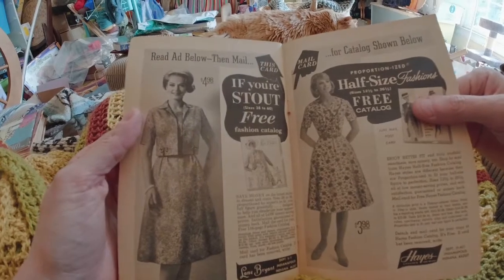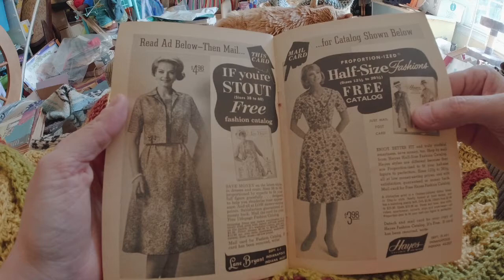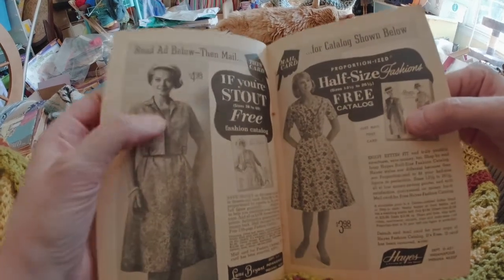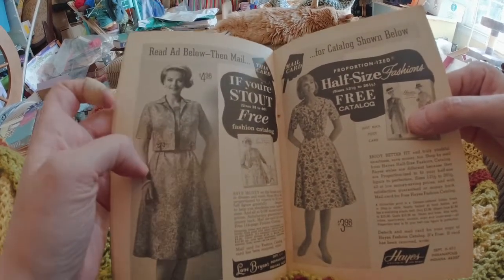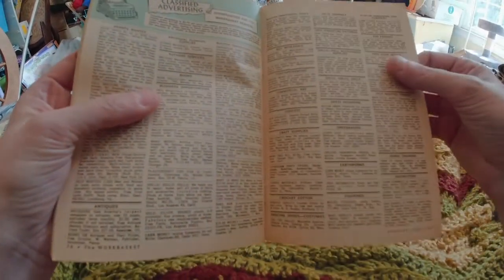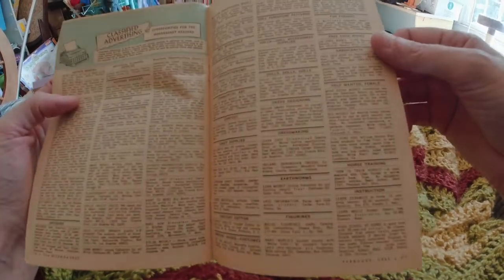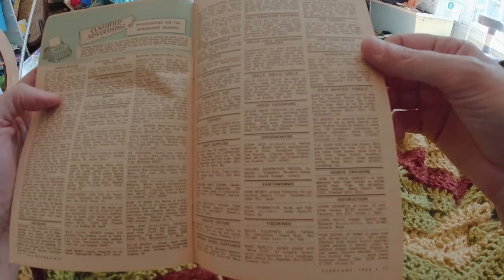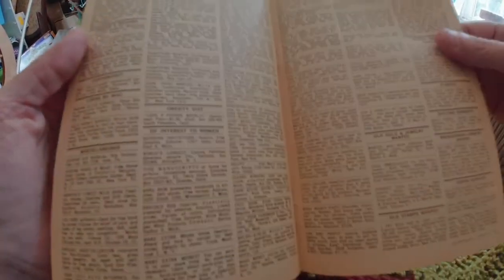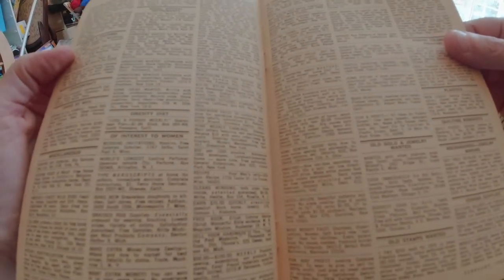If you are stout, sizes 38 to 60. I challenge them to find very many women today who are not stout based on that picture. The advertising always has some fun things. Cactus, chrysanthemums, dolls. There's always a doll category still in the 60s. Help wanted, female, for parents. Every once in a while there are some really crazy categories in here.